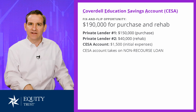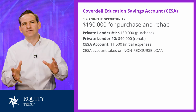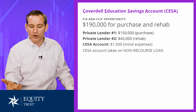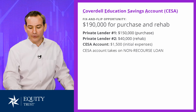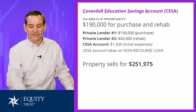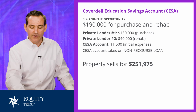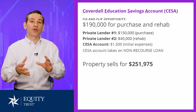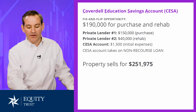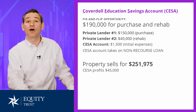So this was a fix and flip transaction. Over the course of 11 to 13 months, the rehab was complete. The property was sold. When the property was sold, they had $251,975.82 flow back in. Now, the Coverdell account recognized initially a profit of $44,875.82. So let's round up and say $45,000. So the Coverdell made a $45,000 profit.